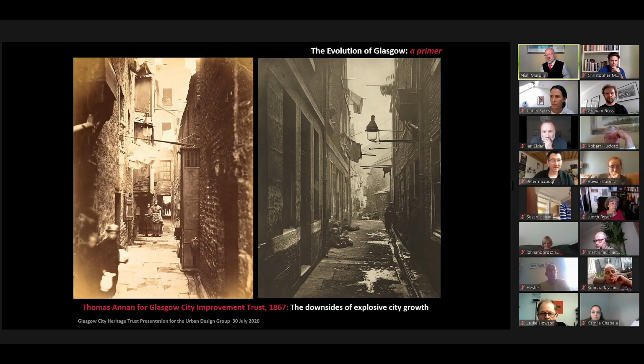It was the first time that any city in the United Kingdom had sent a delegation around Europe to study what the Europeans were up to in terms of reforming their cities. So they did a tour. This was led by John Carrick, the city architect in Glasgow. They took the Lord Provost, Blackie, with them, and Dr. William Gardner, who was the first medical officer for the city, so he was in charge of the city's health.